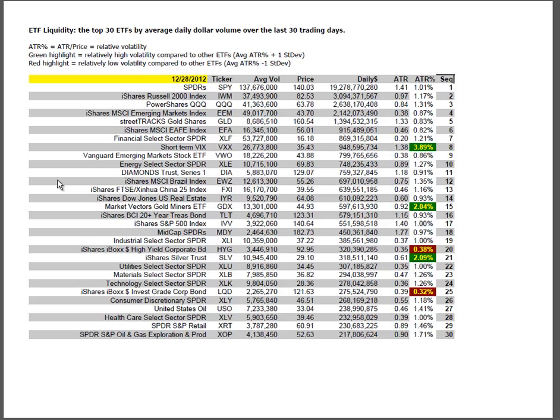ETF liquidity. Again, the highlighted green ones are exceptionally volatile intraday, making them good day trading candidates. And this list is sorted by average daily dollar volume of the last 30 days, just to give you a sense of where the trading money is. Technology is starting to close the gap, and it could be because of people selling their tech exposure on the way down. But still, small caps are still the trading instrument of choice.